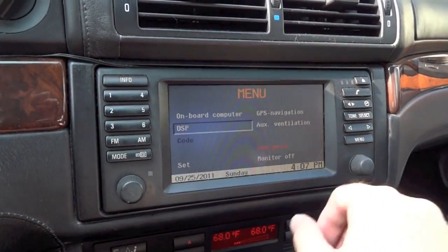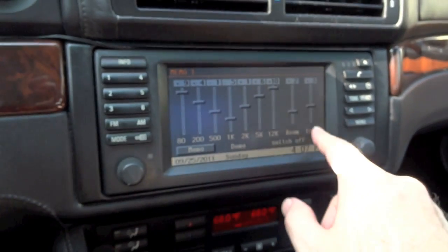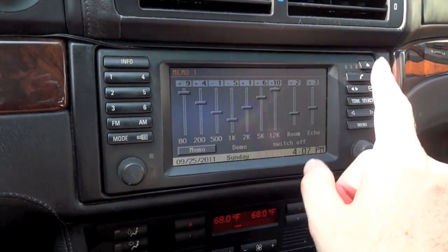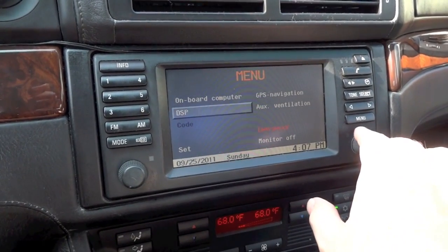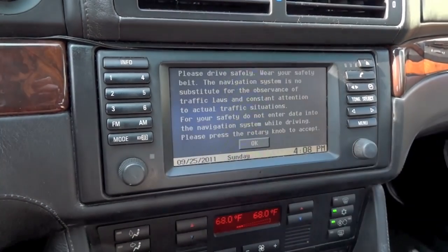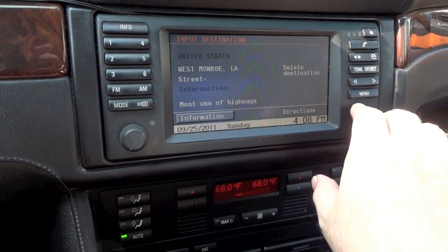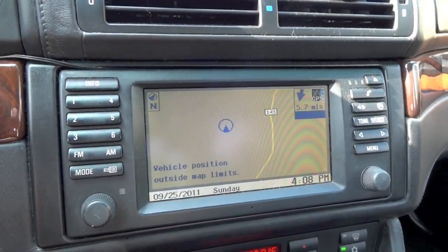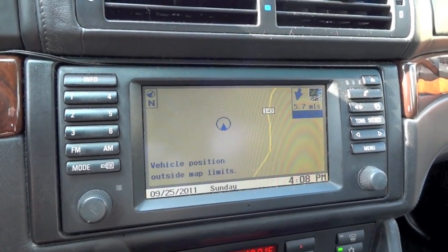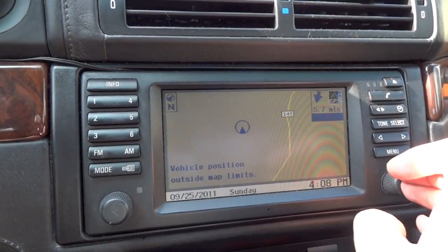This car is also equipped with the DSP, which is basically a graphic equalizer, and then you can set a room size and echo stuff from here. GPS, want to call it that. Let me set a destination here. Alright, there you can see the GPS screen. It's very antiquated.